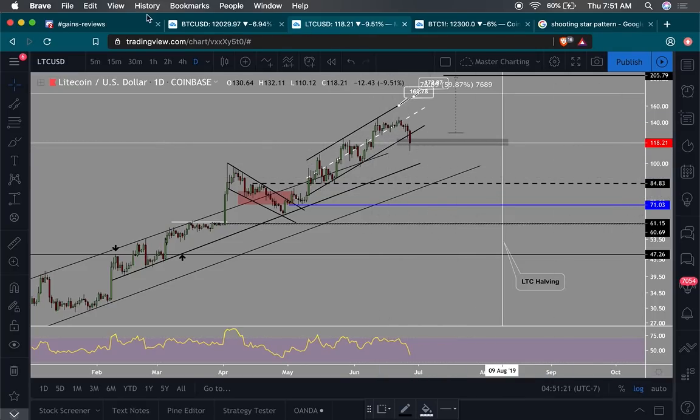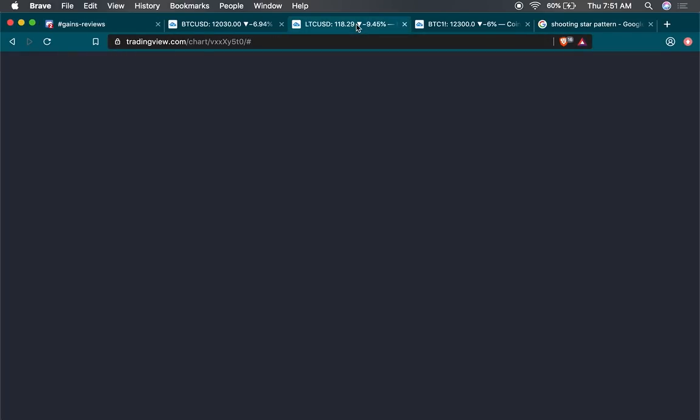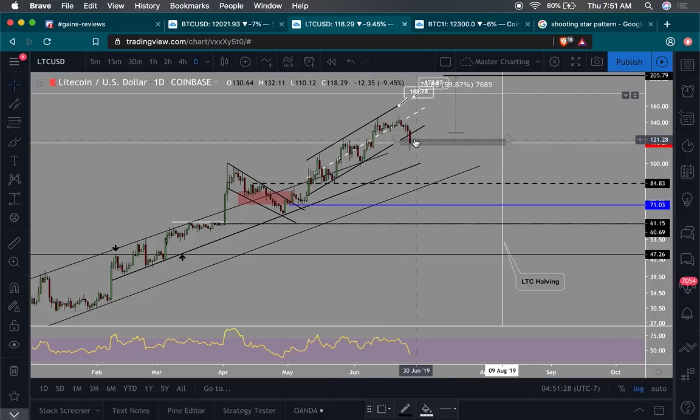So I'm kind of down a little bit on my medium term position, but it also gives me an opportunity to buy in on my short term position. Because the LTC halving, guys, is still right here in August, okay? I still think LTC has a bit of a ways to go. I think it can still cover 160 to 180 targets. But again, I'm going to be looking out for Bitcoin through this entire movement, watching where BTC is going to land.